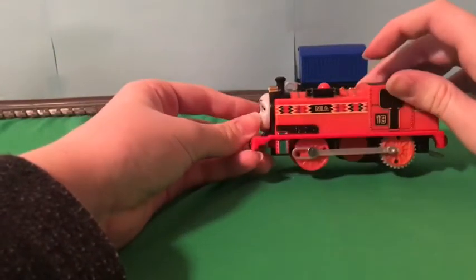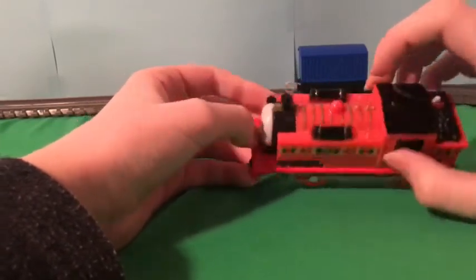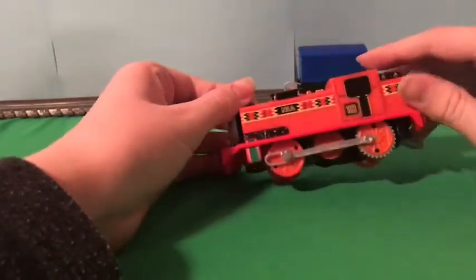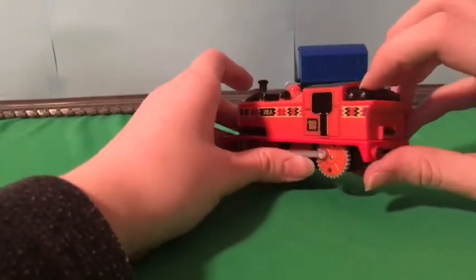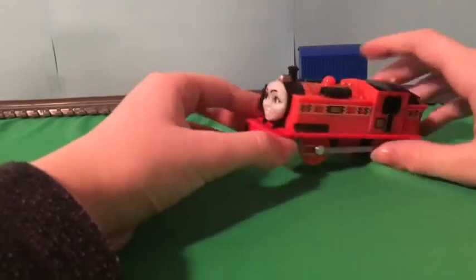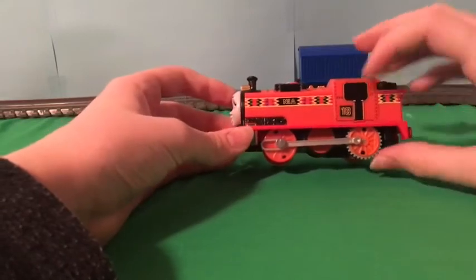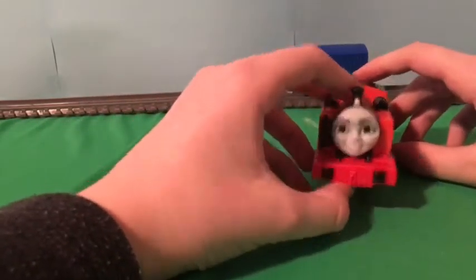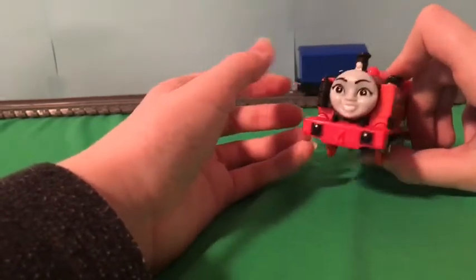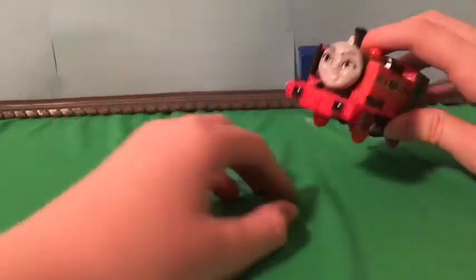She's got her whistle, which, oh wait, that is part of the whistle. That's kind of a weird design. She's got a lamp. She's got a nice funnel. She's got a pretty big bunker. No, that sounded wrong. Yeah, you can see the pistons poking through right here. Number 18. She's got a nice rivet detail up here. She's got a coupling hook, but it's not painted. I'm sorry if the voice cracks. I would have preferred that was painted, but oh well, I can paint it myself.